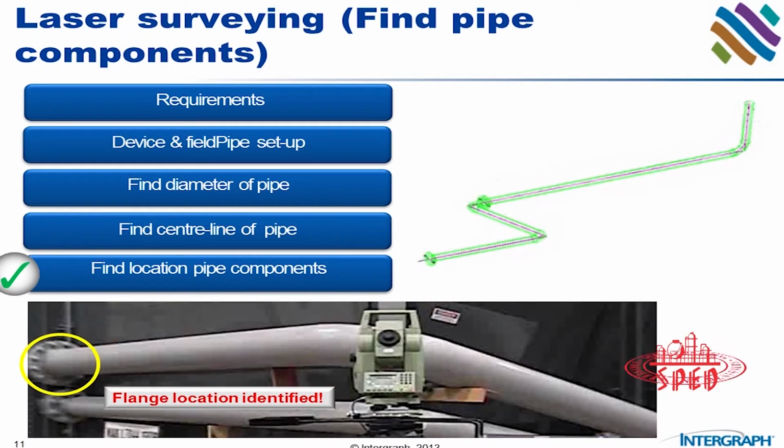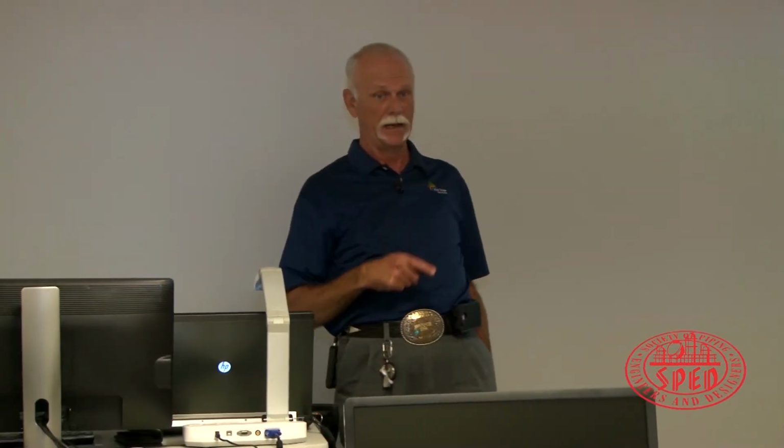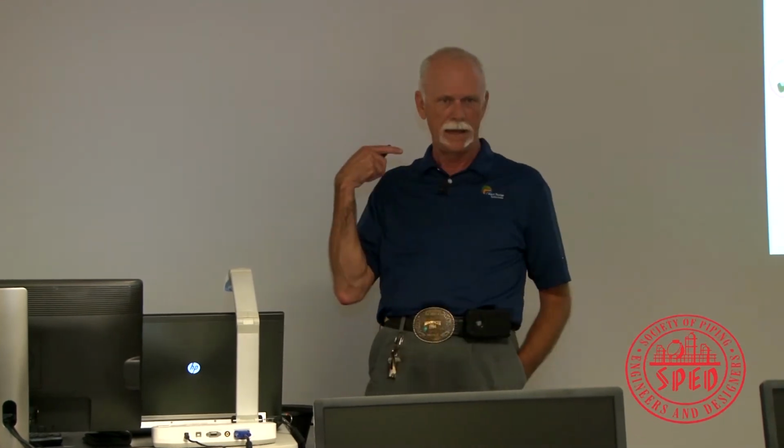Real world data here. I can now push a button, the ISO comes out the other side, we're done. With millimeter accuracy versus my tape measure, where I was doing good to be within 1/4 of an inch. And that was a good day. The older I get, the bigger that gap gets.